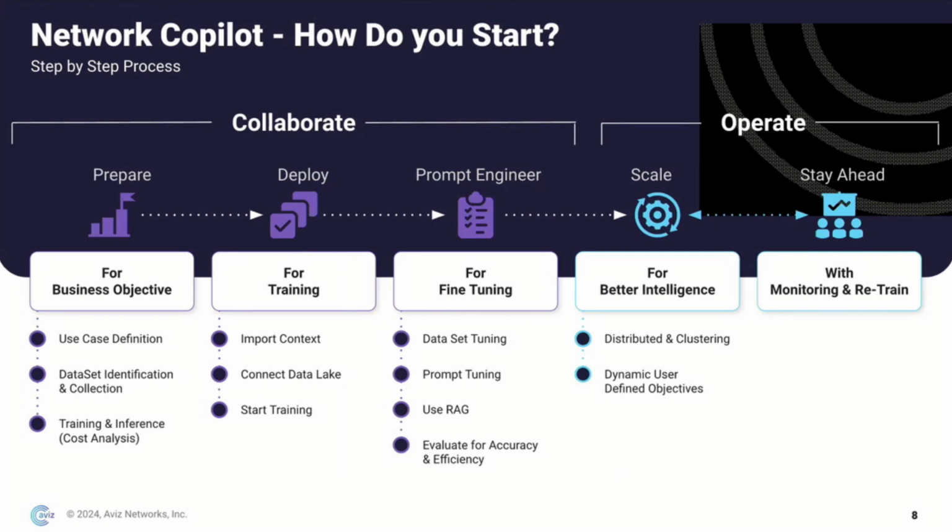So that's number one. The second point is very important: dynamic user-defined objectives. So let's say today you started with a simple compliance requirement saying that my latency for a certain application is X. Tomorrow your objective changes because your network is growing, and there is feedback from customers saying it has to be much better. So your requirements change. It should be able to accept user-defined objectives. When the business requirement changes, you should be able to import it.